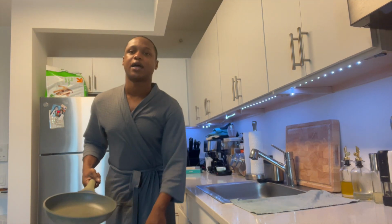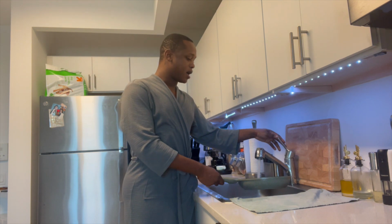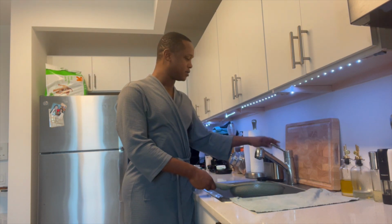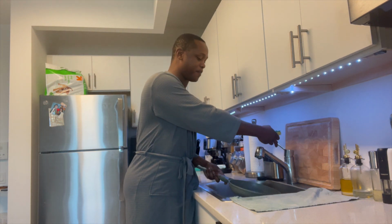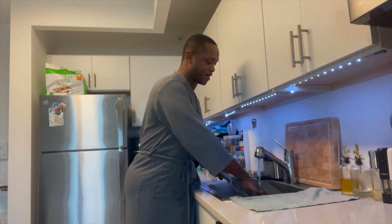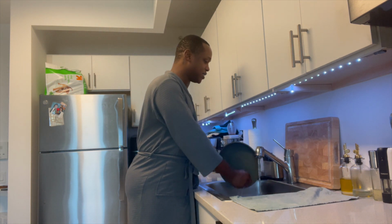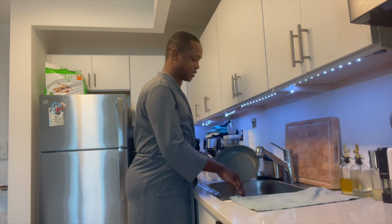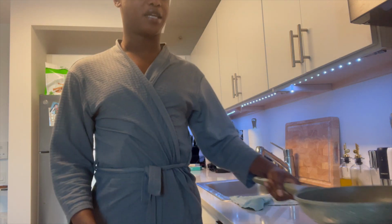Oh my God, you guys, I have the worst organization skills in the world. I'm not really a big organizer. And I say that because under this kitchen sink is where I keep the pots and pans. It's not like an old person. So I keep the pots and the pans.